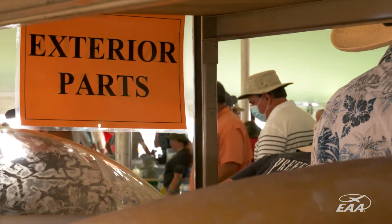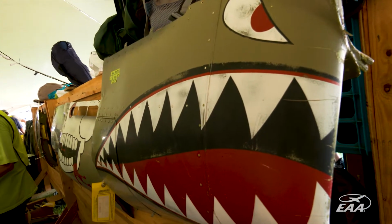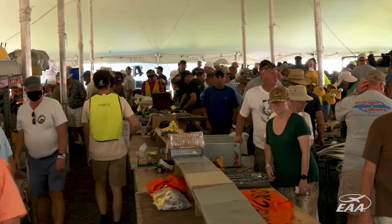You know, it's the hunt, I think, because you do not know what you're going to see. We saw a lot of other things that we're probably going to maybe check back every day because it changes. It changes all the time. There's a lot of people inside bringing new stuff, so the inventory turns over rapidly.